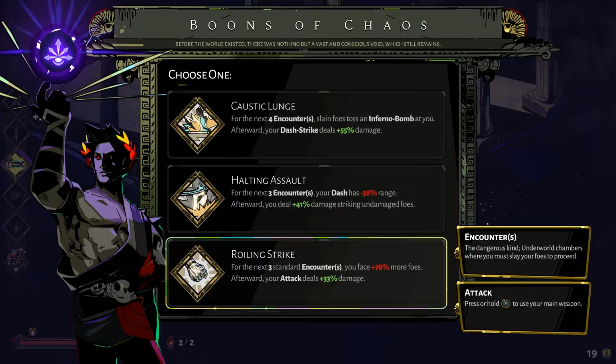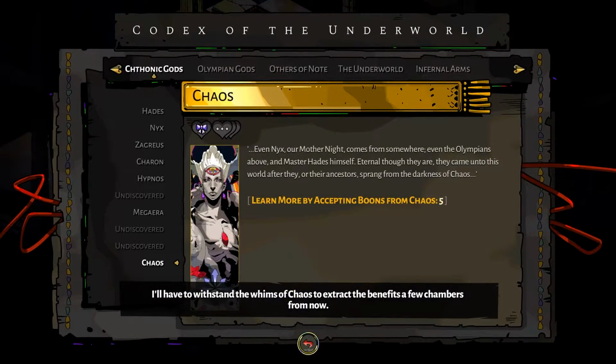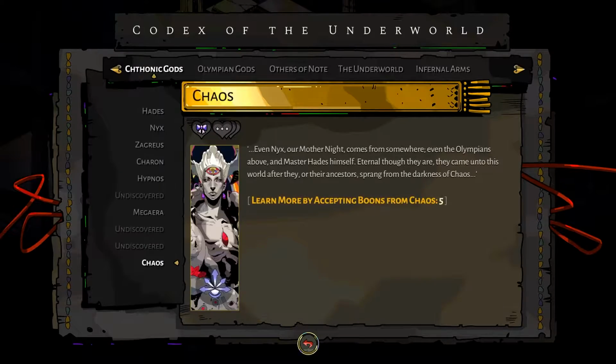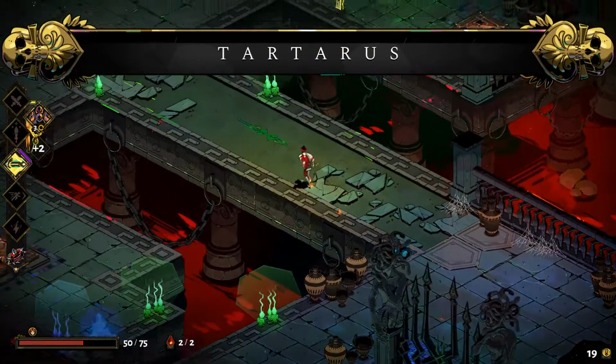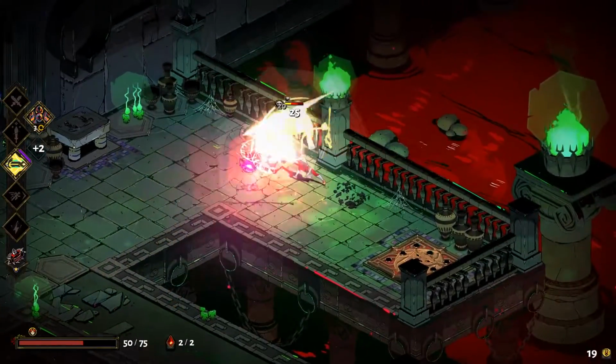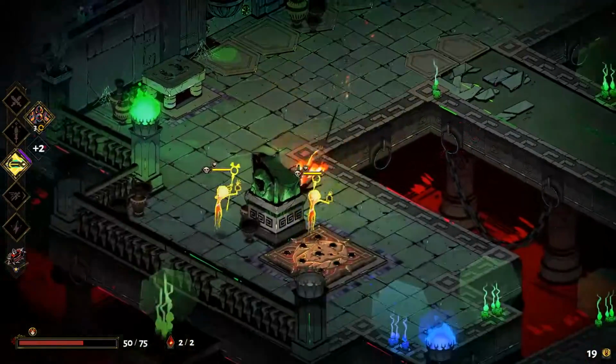I'm gonna go with Rolling Strike. So for the next 3 encounters, I encounter 78% more enemies. But after I finish those 3 rounds, my attack does more damage. I suppose that's a small price to pay, so long as it doesn't end in my untimely death.